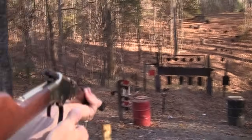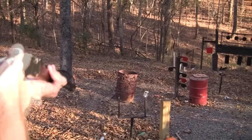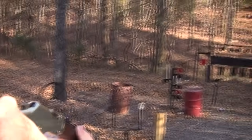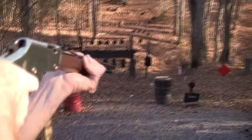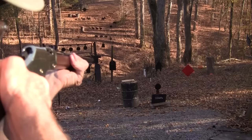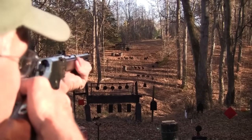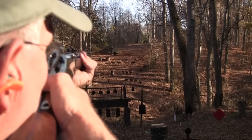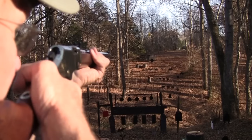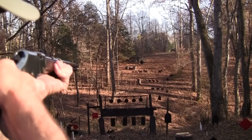All right. Nice. Here's a tin can. Boom. And what else do we have? Oh, there's a 12 ounce I didn't see there, almost. Pow. Go to the gong. Red plate.